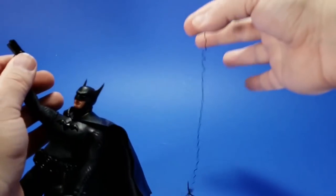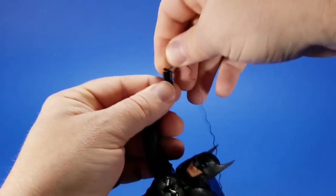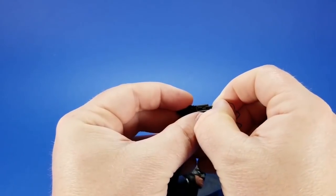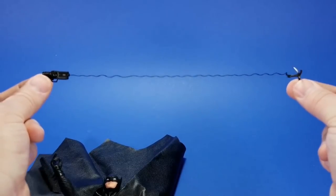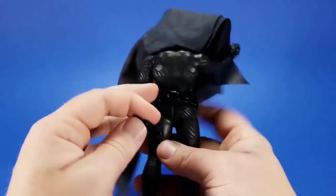And then there's the hook with the string on it. It's got a little piece, which is kind of hard to put in the end of the gun. Get in there, there you go. And that's pretty cool. You hook it to something and stretch it out. You can simulate grappling.